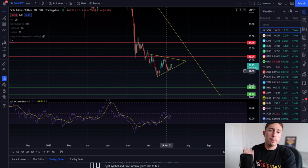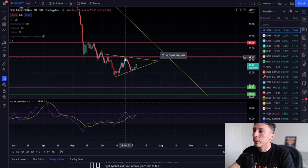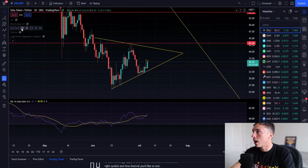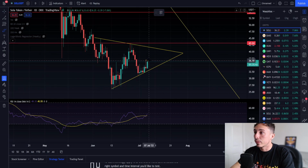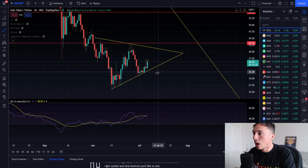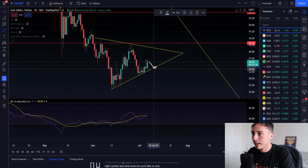We are in a bit of a continuation here. We're putting through higher low, lower low. Can we break out to the upside? Well, the next level of resistance we are looking for now on Solana, guys, is of course going to be getting that swing high back up to this $40 region. Can we do it, or will we see rejection back down to this lower trend line?